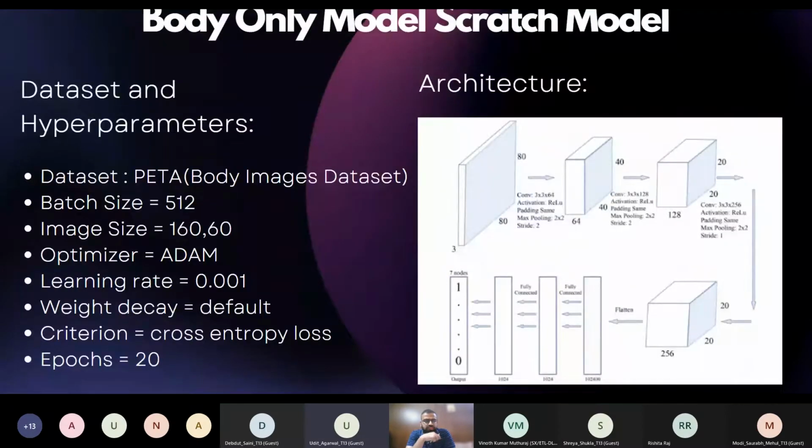So this is the body only model. We trained some state-of-the-art CNN architectures like VGG, ResNet 18, ResNet 50, MobileNet, but we achieved the best accuracy with a scratch model that we defined here.